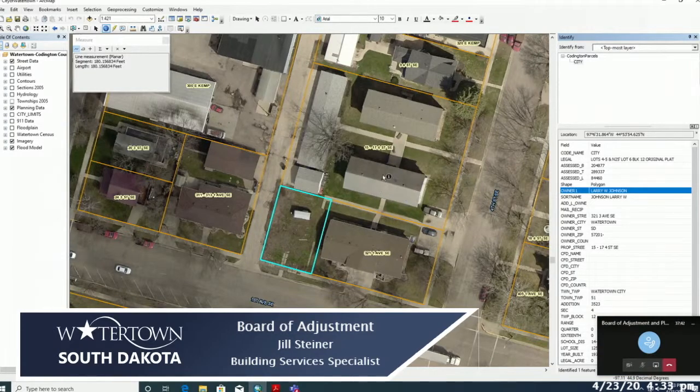Who owns the property immediately to the east of the proposal? This is Preferred Properties, Inc. I think it's a duplex. Okay, and they had no comment? I didn't hear from them.